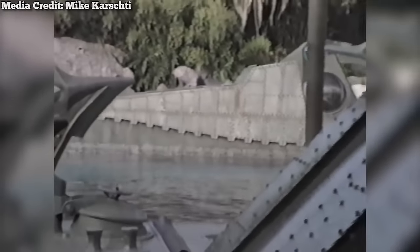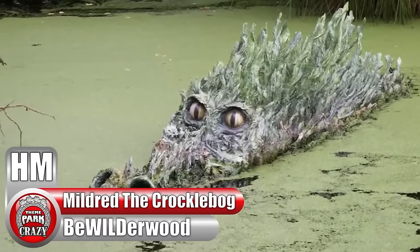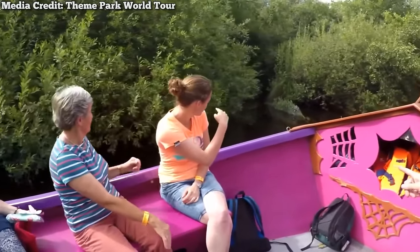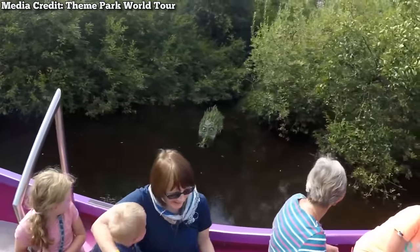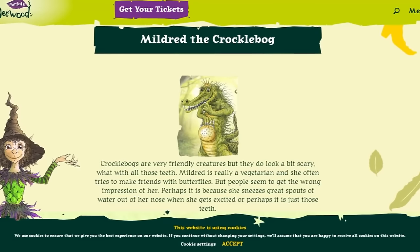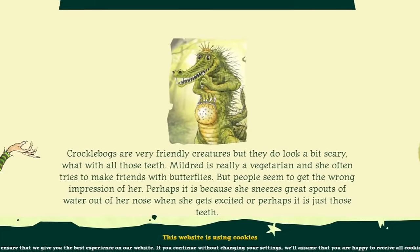Before we get to the number one spot, here are a few honorable mentions. First up is Mildred the Crocklebog at England's Bewilderwood. You can see this creature on the Bewilder boat ride. As you sail past her, she will spray water from her nostrils. Though she does look intimidating while submerged, a closer look at the figure reveals that she's much more cute than scary.